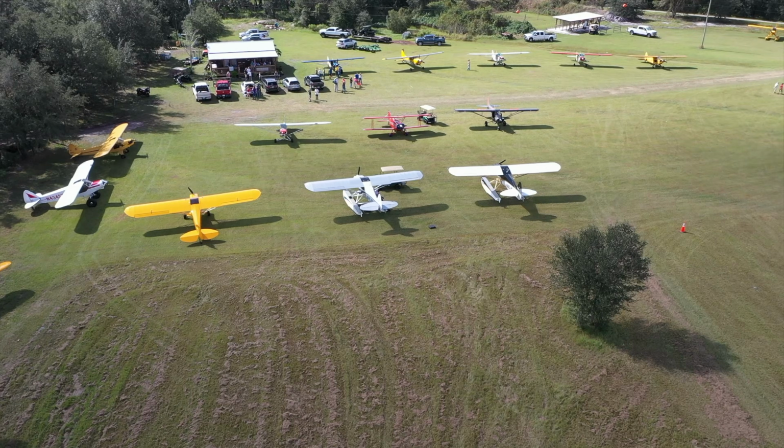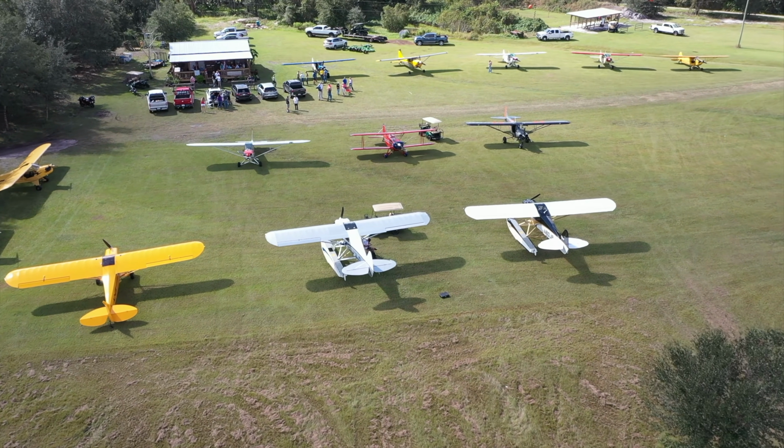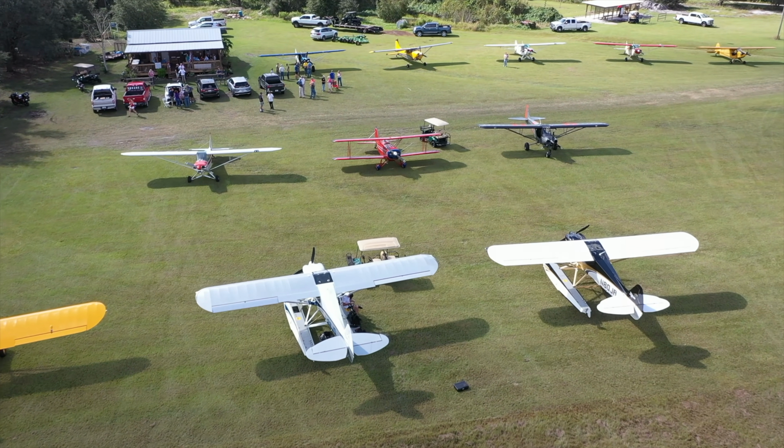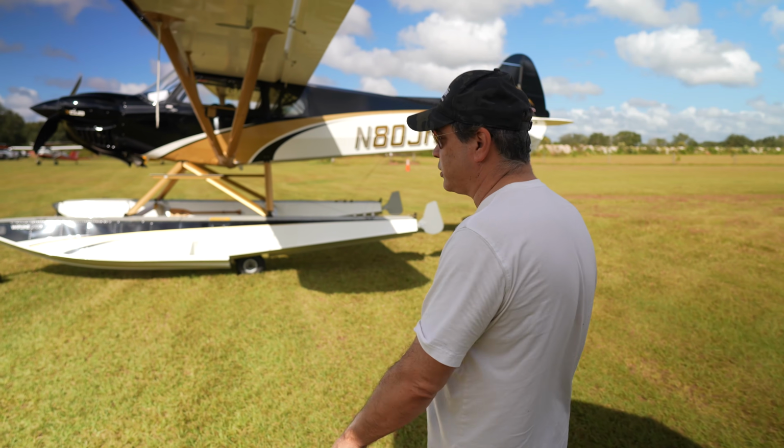Be able to fly in, shoot, go out in the wilderness. You can even camp here, you can bring your RV here. They got all kinds of stuff going on. So most of the planes are here. I guess we're gonna have about 30 planes today.